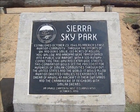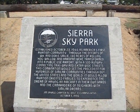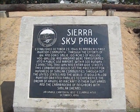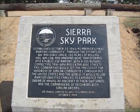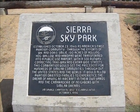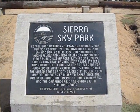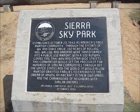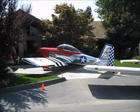And a little history about the Sierra Sky Park. This was the first aviation community ever, established in 1946. William Smilie had these 130 acres and turned it into a public use airstrip, and eventually people started building homes, and all the homes around here have hangars instead of garages, more or less, and they fly in and park their planes in their garage more. Just park your plane in the driveway.